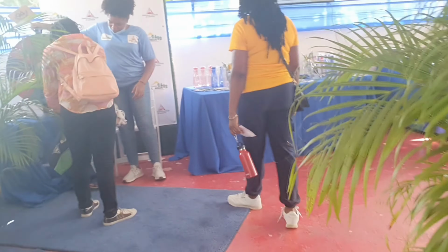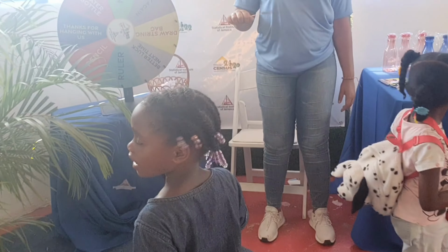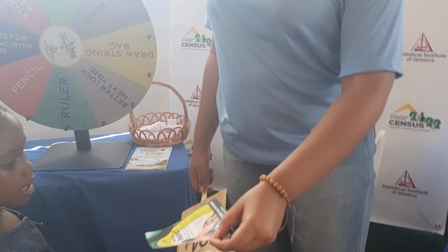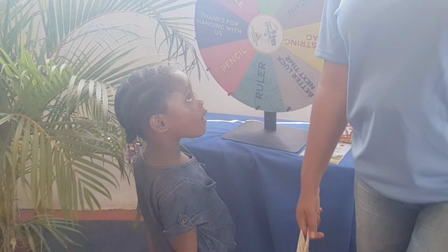So this is us in the Jamaica Census booth. They invited us in to spin the wheel, so Zoe's gonna do that for us. And brace yourself for the noise. We're about to go back to the video audio, so please bear with me.